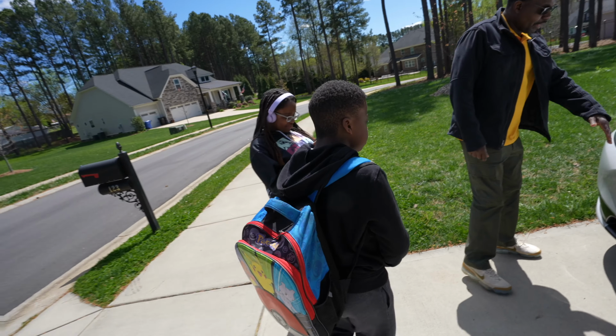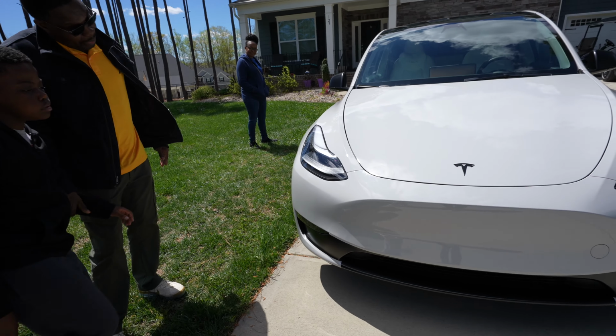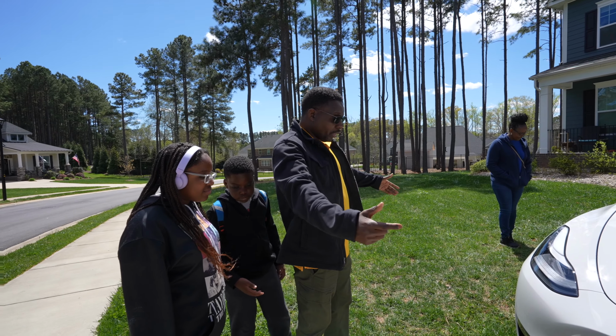This is great. And yeah, look on the bottom here. It's really just smooth. You like the front end there? Oh, absolutely. It looks really smooth. Yeah, it is. It makes it wider.